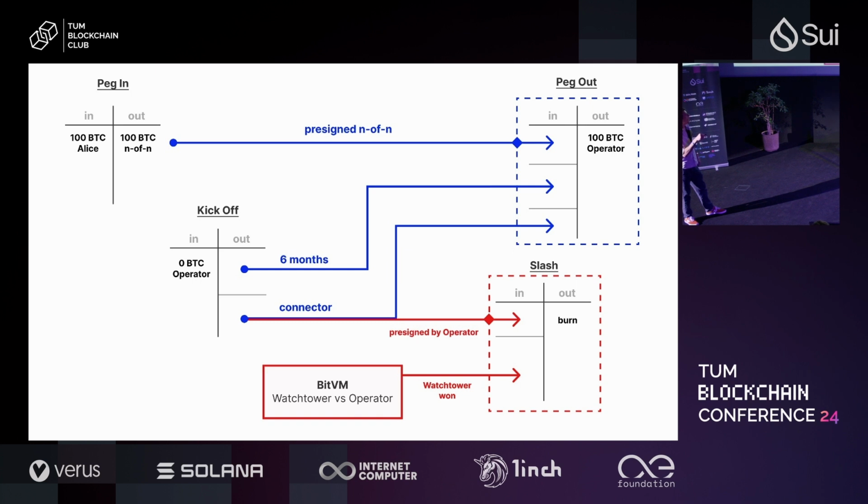And by executing the slash transaction, they burn this connector output, essentially rendering the peg-out transaction obsolete. So the operator will not be able to touch the funds if he's lying. That's the rough idea here. So if he's lying, then he will lose this game.